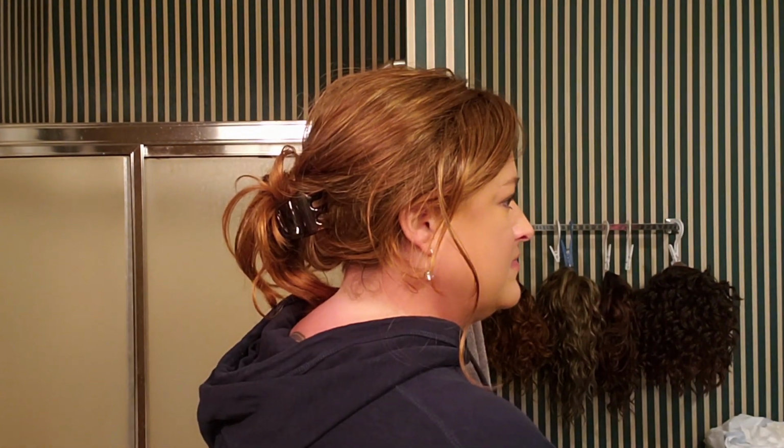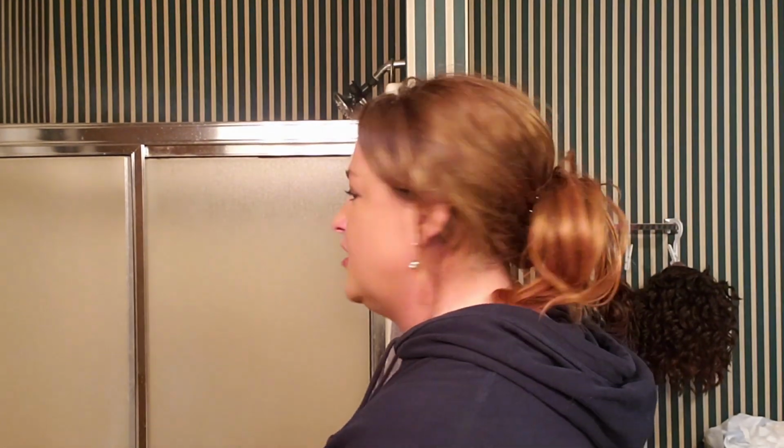How's it looking? I wonder if the change in color when I turned around had something to do with me holding a mirror. I don't know. We'll have to play with that. But this was how she was. There's the front. It worked so great.